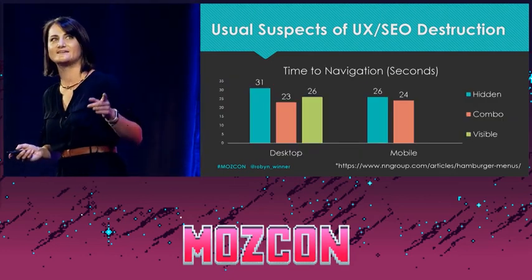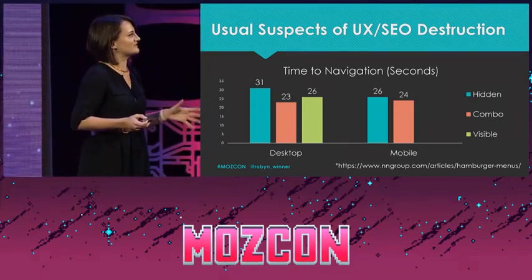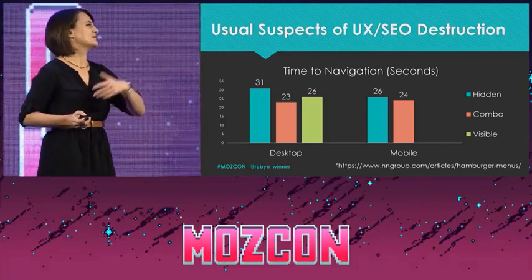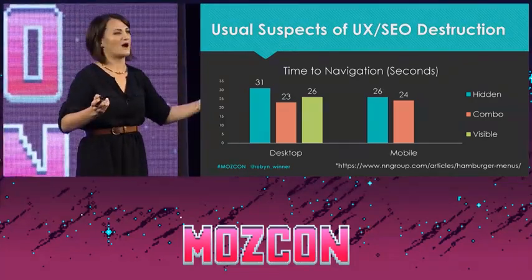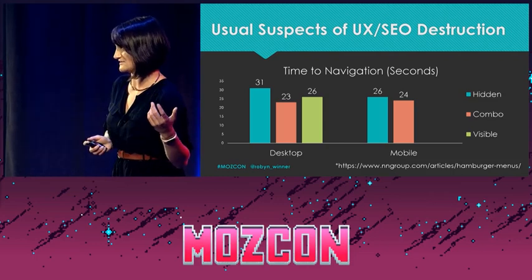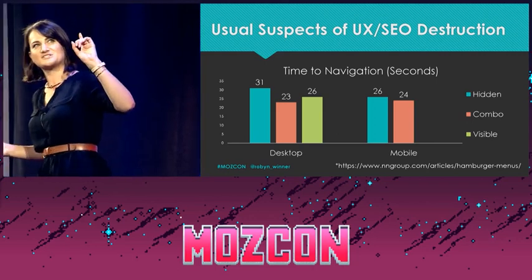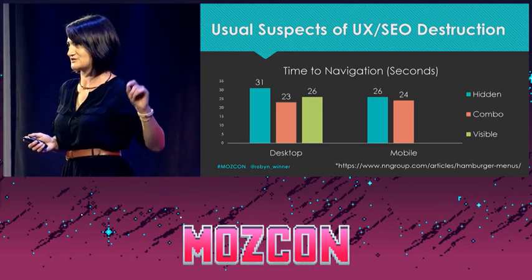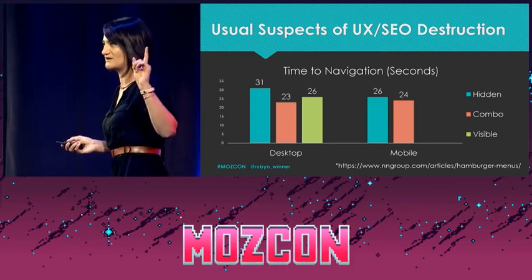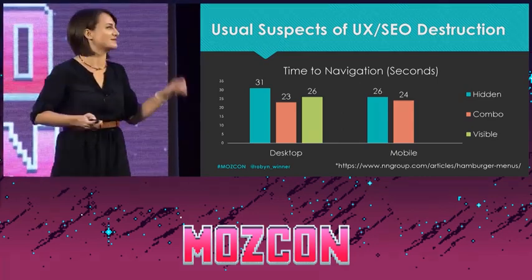There is a recent study done by the Nielsen Norman Group, amazing, amazing study, by the way. They tested 179 different individuals across 3 different navigation types. We've got the hidden navigation, which is your hamburger menu that we just saw, a combo navigation, which is extremely normal, that drop-down navigation, as well as a visible navigation structure. And they tested that across desktop and mobile. What's fascinating about this is look at how much time it takes for someone to find the navigation. Comparing the combo nav and the hidden nav, it takes 8 more seconds on desktop to find the navigation. That is huge in a time that we don't measure in seconds anymore, we measure in microseconds.